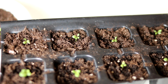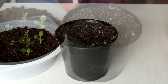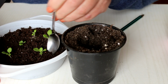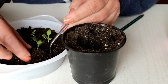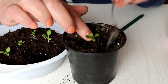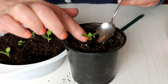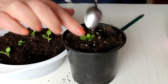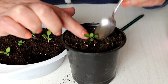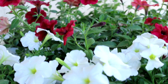I advise you to plant petunia seeds immediately in separate containers. This is a good solution. Your plants will not be damaged in the process of transplantation. The best types of trailing petunia are Tidal Wave and Opera Supreme.